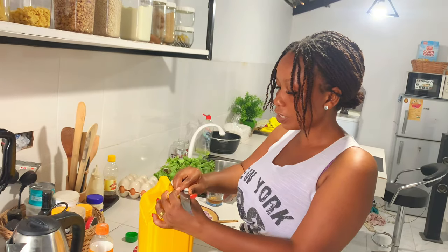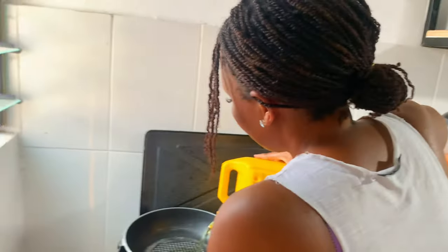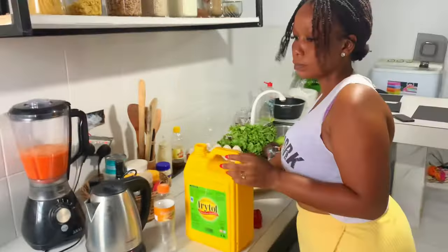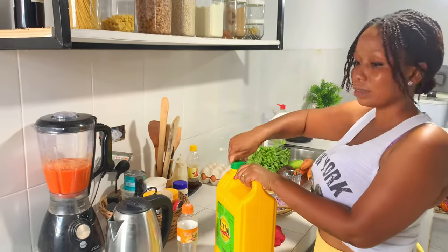So like this oil, for instance, we've been using it since last year, somewhere October. And we are still using it. I think I'll use it till the end of this month. So guys, we are not buying anything. Okay, tell me what's next. It's a war of learning.